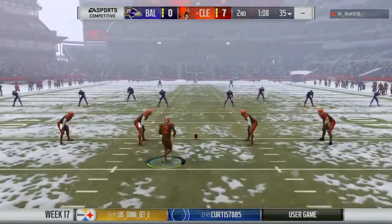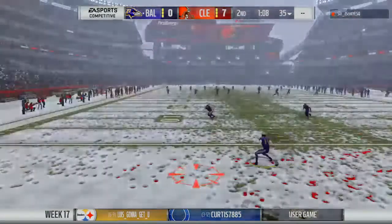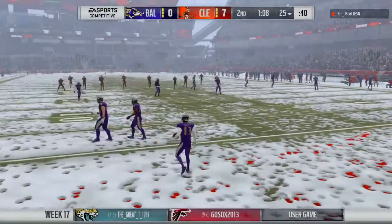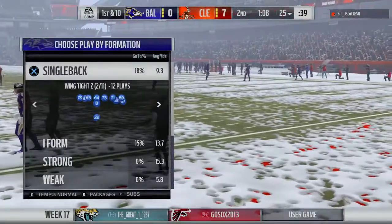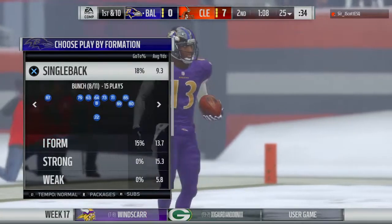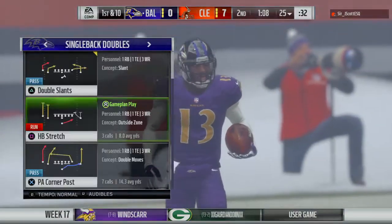Gonzalez now to kick this one away. And no return on this one as the fair catch is signaled for and taken. The Ravens offense now, they get set and head back onto the field. They've had it twice. They've punted twice. Not the start they were hoping for.